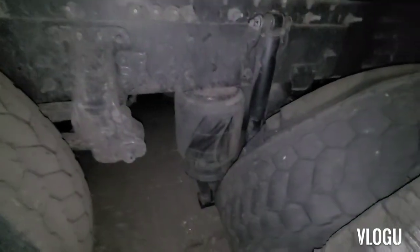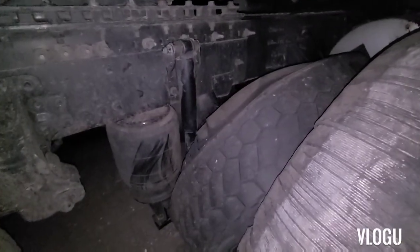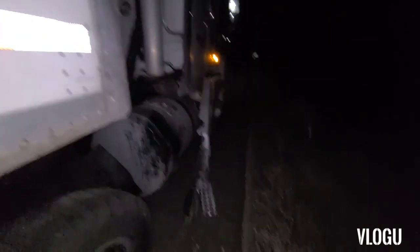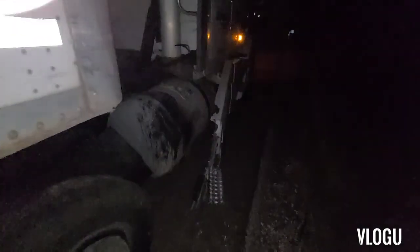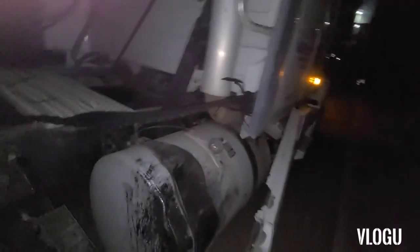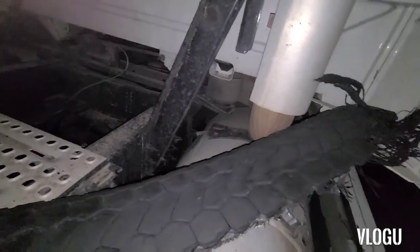There's the airbag. No, it's not. There it goes. There's the airbag. It's not, it rubbed it, but it doesn't look like it ruptured it. And as I said, I don't see any diesel leaking, but severe damage. By the end of this video, I'll be able to tell you a lot more, but that's all I know right now.